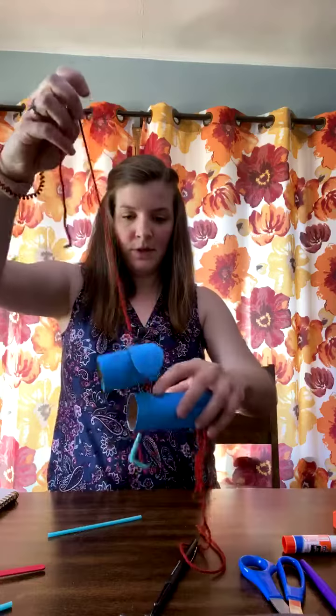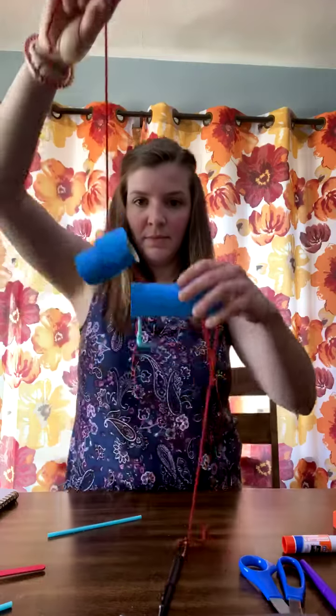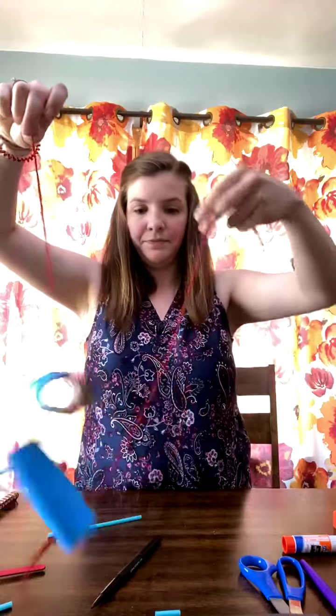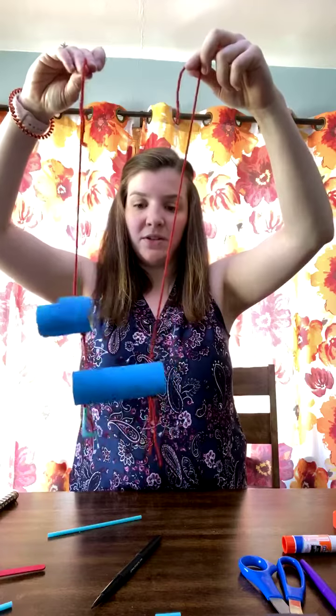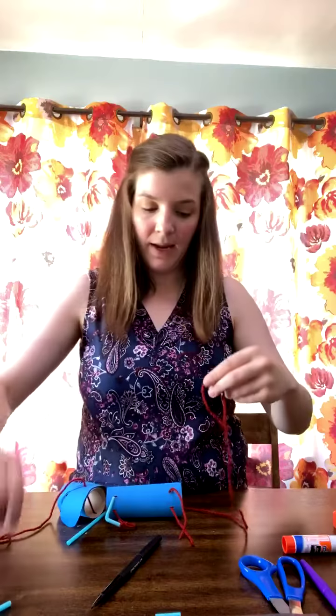Okay, so I have my little head attached. It's sitting on my neck knot. Okay, and then we have this. All right, so the last part is to attach the strings to the handle that we made at the beginning.